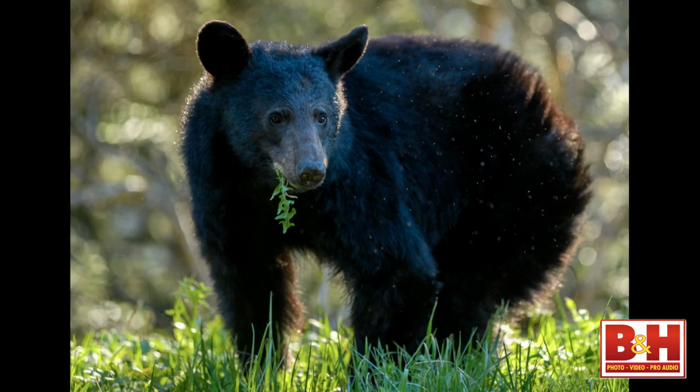Bears too. Man, if you want to shoot some black bears, the Smoky Mountains have the highest concentration of black bears in the US per acre. You're almost guaranteed to see them. Don't pet them though.